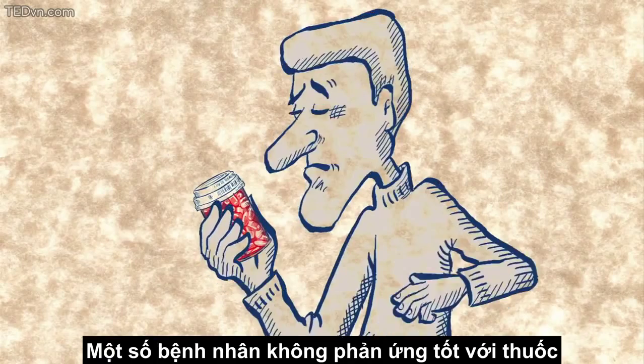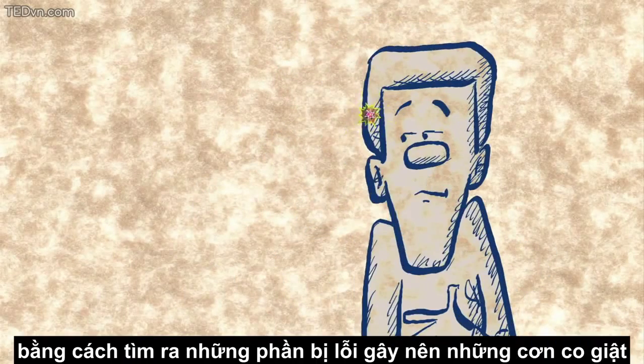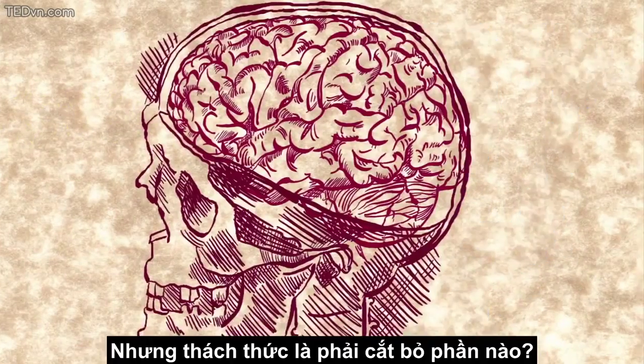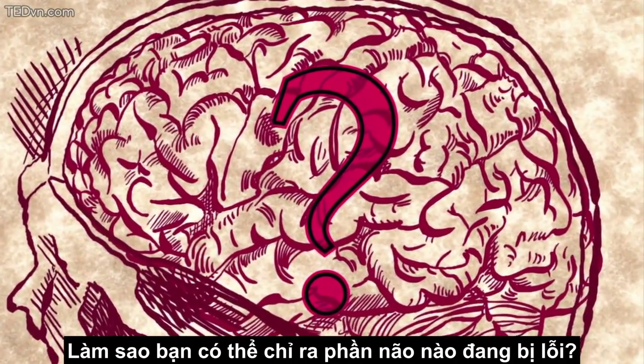Some patients who don't respond well to the drugs can undergo a different treatment, where the faulty part in their brain, the part that starts the seizures, is surgically removed. The challenge is knowing which part to take out. How do you figure out which bit of the brain is faulty?